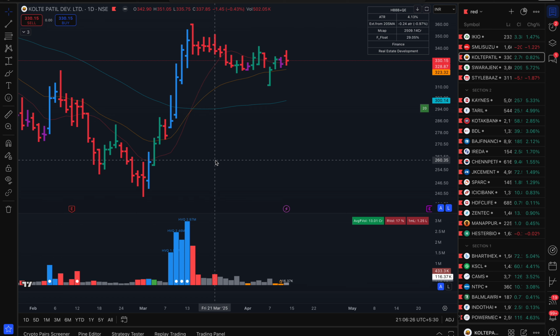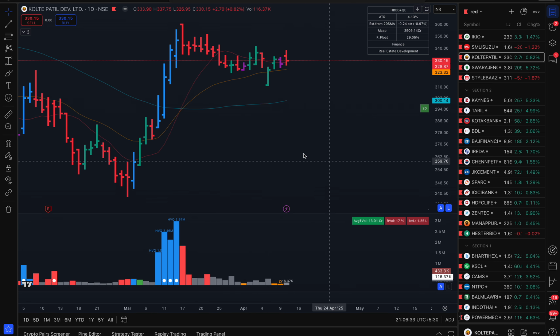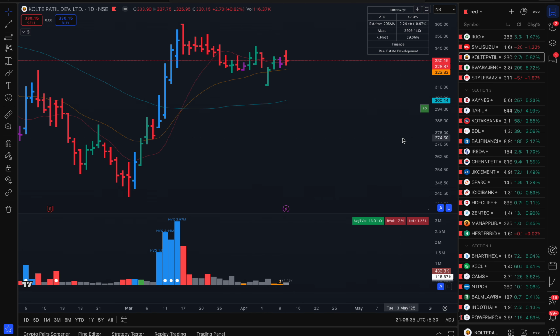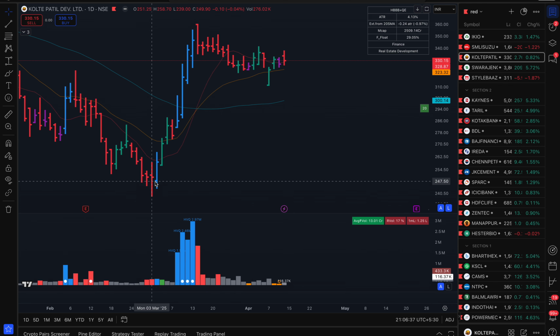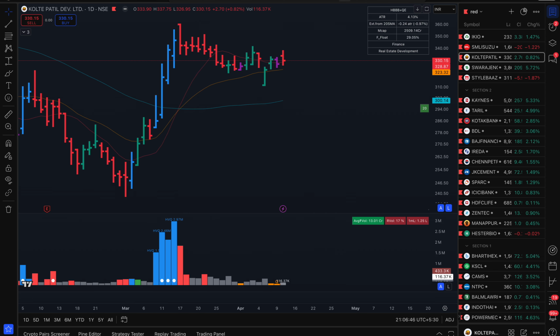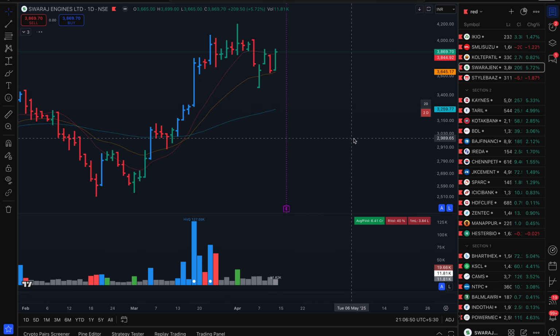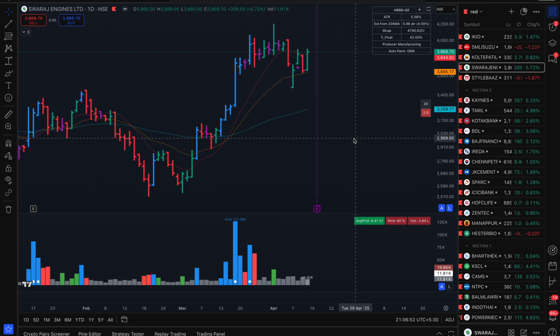Case in point, NACL has done almost more than 100% on that news, and Kolte Patil is also another acquisition. So the news perhaps comes somewhere here, and then you get a consolidation, which is a flag mast, and then you get a breakout. So this is nice. Another one I like is Swaraj Engines.